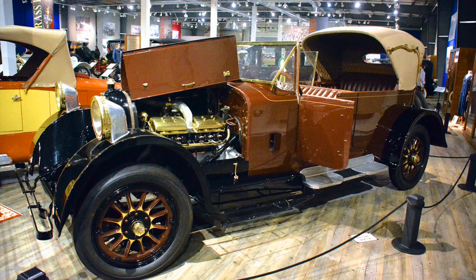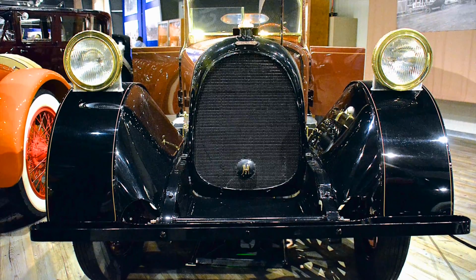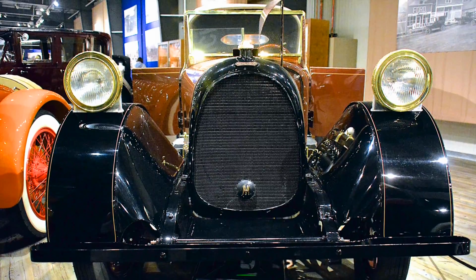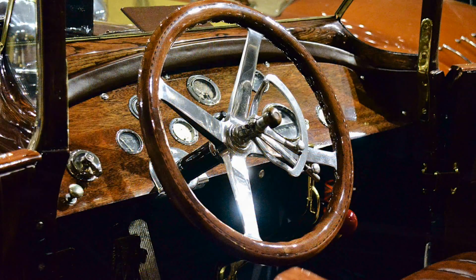The world's most expensive car of its time, the 1921 Hein V-Lock V12 Sporting Victoria, cost $25,000. It had a guaranteed top speed of 100 miles per hour and was one of the first cars to offer four-wheel hydraulic brakes, which could be locked to prevent theft.